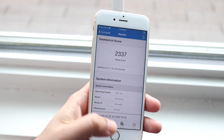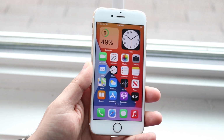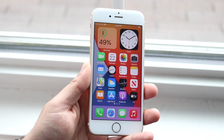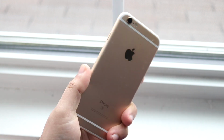So I think overall, for sure it's a good update. If you're on beta 2, I would recommend updating to beta 3. But for everyone else, I would recommend staying on iOS 13. Do not install this yet and give it a couple days. I understand the public beta is about to come out too, but I would recommend staying on iOS 13 until at least the official version comes out. So that's really pretty much it.